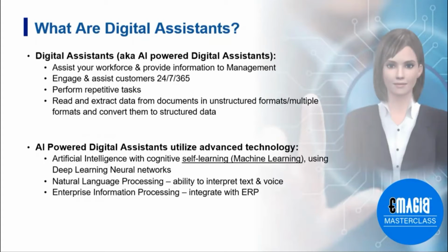So if you've got a fair number of small and medium-sized businesses among your customer base, what we have found is typically those companies handle their administrative tasks in evenings or weekends. So the ability to engage with them and assist them in those administrative tasks 24/7, 365 is a big advantage. Digital assistants perform repetitive tasks. Great. That way human beings don't have to do that.